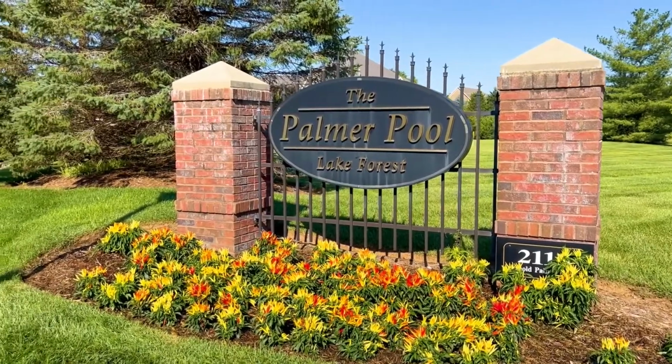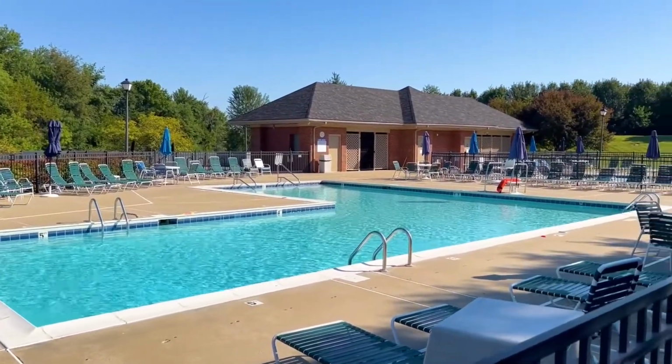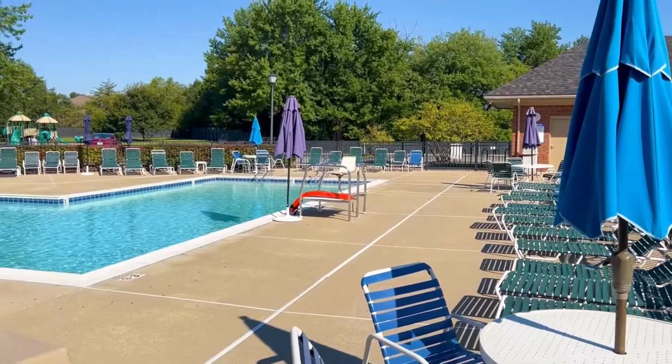All right, guys, we're here at the Palmer Pool. This is one of the 3 pools that I mentioned to you. We have the clubhouse pool, the Lodge pool, and the Palmer Pool. This services kind of the back half of the neighborhood. It's a lot smaller than the other pools, a lot more intimate.